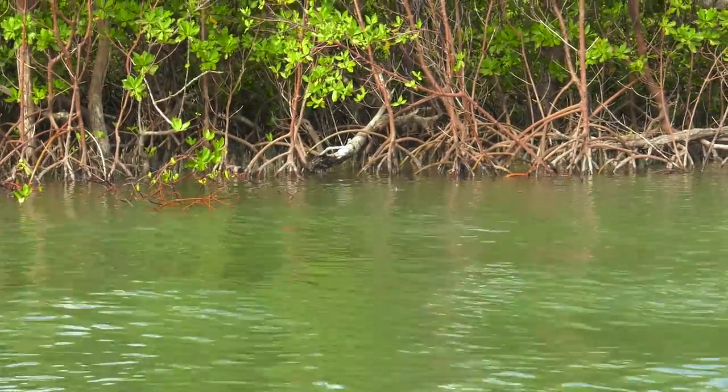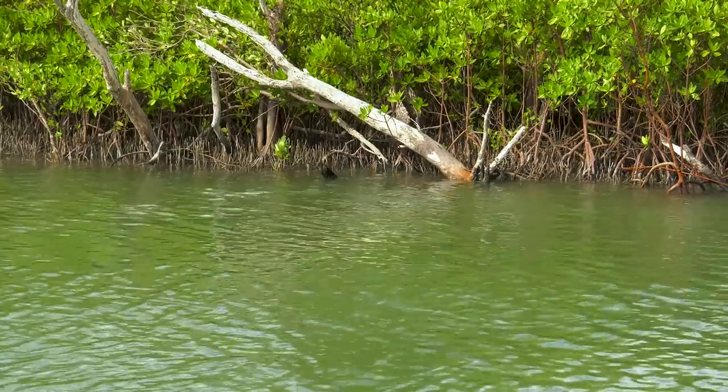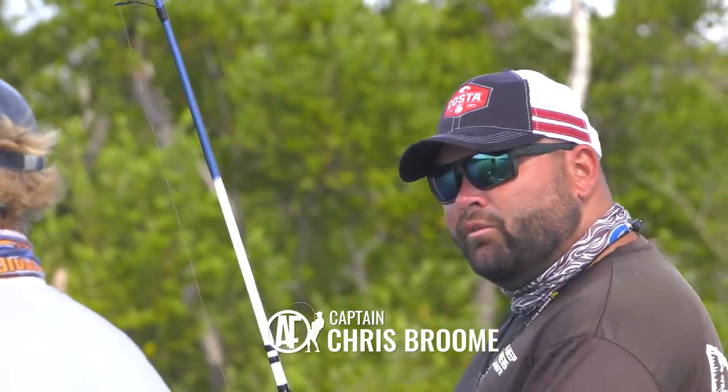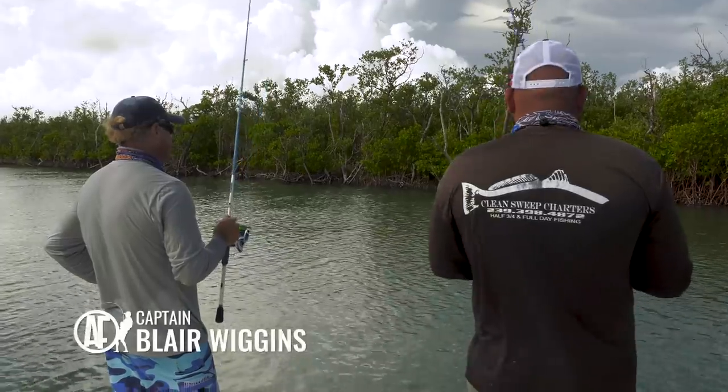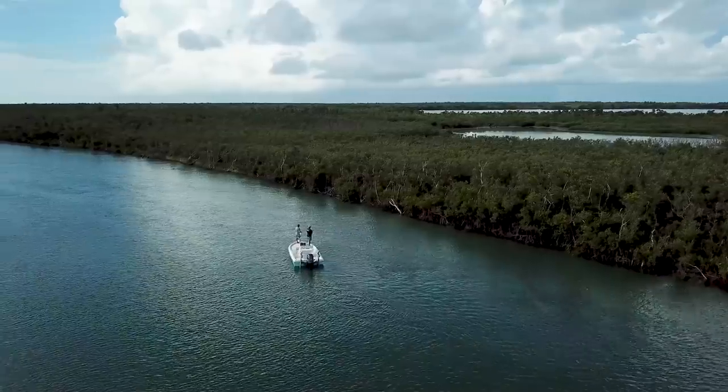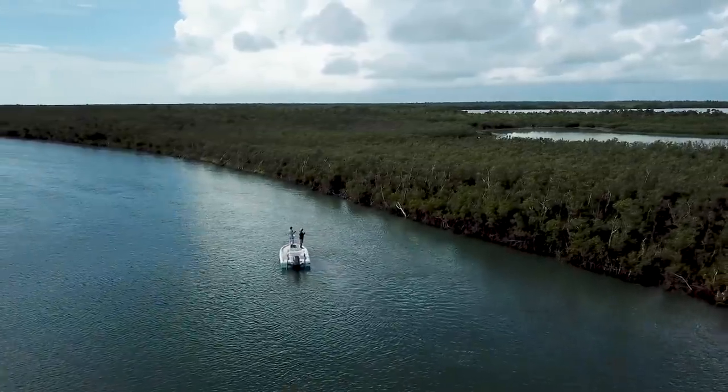Last year we had a huge influx of small reds. I mean, we'd come out in February, there was one trip, we caught 70 redfish and not one of them was over 18 inches. And you woke up and you realized you were in Louisiana. No, I wasn't in Louisiana. We are real close to where we're at right now.